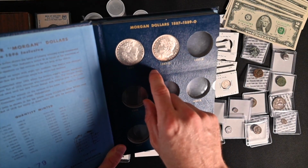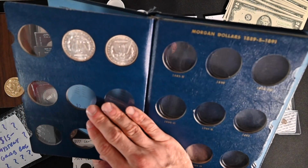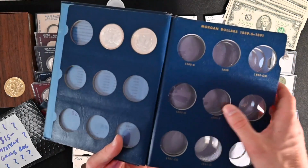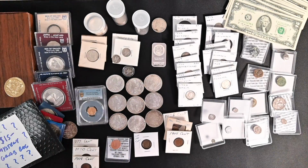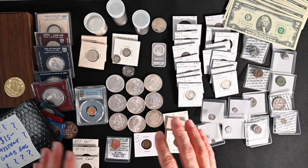But we've got an 1884 and an 1891, both Carson City. Really, really beautiful Carson City. Look at that, blast white Carson City Morgan dollars, starting them at $1 each. Again, I'm a nutcase, but we've got a whole bunch of other stuff. Let me show you what we've got.